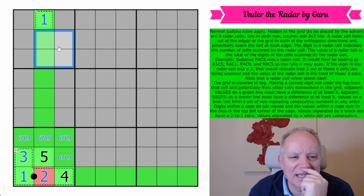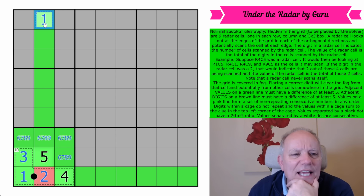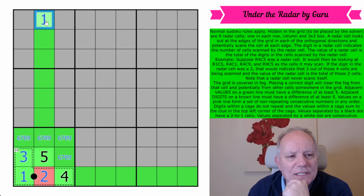So the radar cell in this box is a 2 or a 3. This cage cannot be a 2-cell cage because this is a normal cell and it's not allowed to be a 5. It's not a radar cell. So this cage has to be 3 cells big, including this cell and this cell.